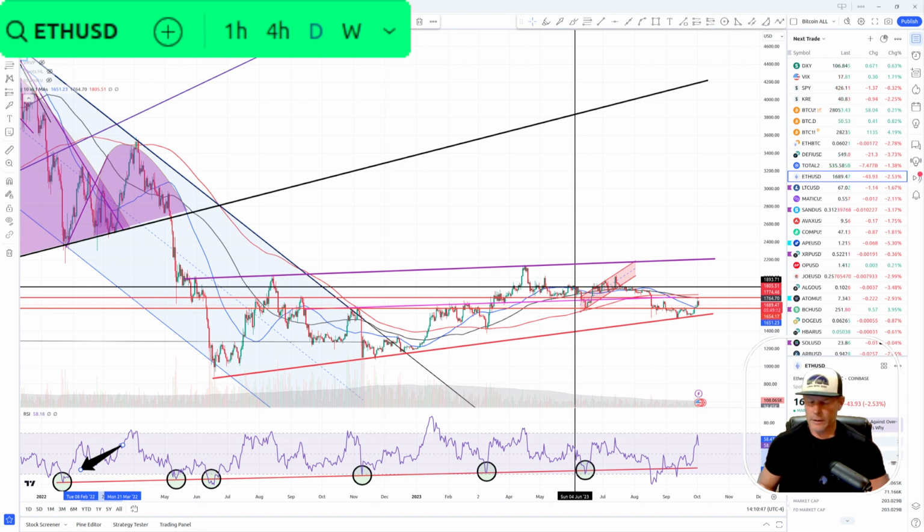All right, so on to the technicals here. Let's look at the RSI first, and you'll notice this red line. I'm going to start all the way over on the left hand side of the chart on the RSI, and you can see each time our RSI touched this red ascending trend line, it was pretty much guaranteed we had a solid price boost from there.